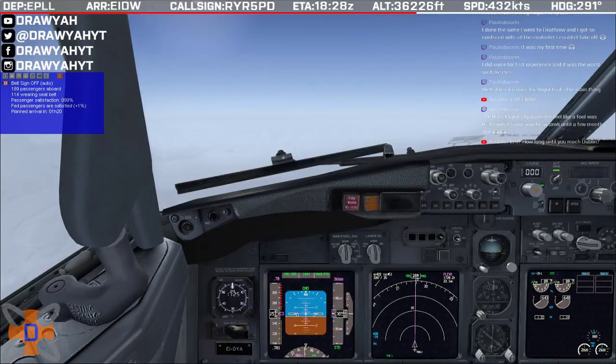How long till I reach Dublin? I will land at Dublin in 1 hour and 3 minutes, give or take a few. Here you go. Planned arrival 1 hour 20 minutes if you look at the blue box on the top left. And likewise, if you know Zulu time, it also gives you the ETA at the top of the screen. So, at about 7:30 we'll be landing. Again, though, that's probably a slightly inaccurate time.